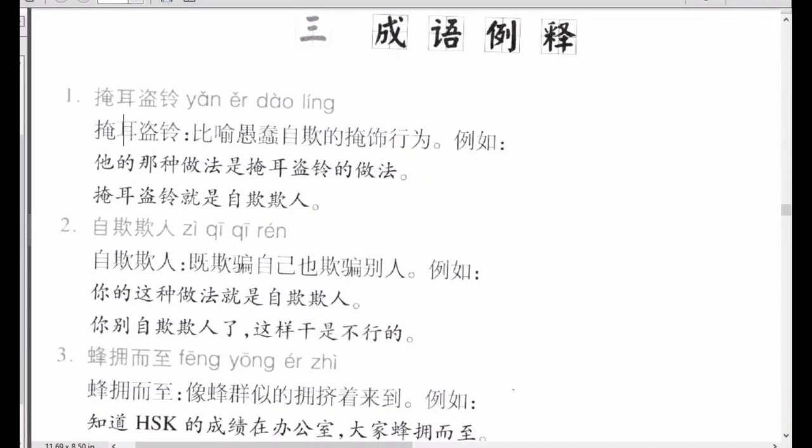It's a metaphor for stupidity in cheating yourself and cheating others. So here it says 比喻愚蠢的自欺的掩饰行为, stupid, self-deceiving cover-up act, if you like. Effectively it means he's trying to steal a bell, but in order for people not to hear him stealing the bell, he covers his own ears up. Right? That's the story in one sentence.